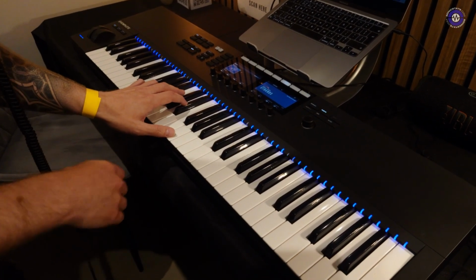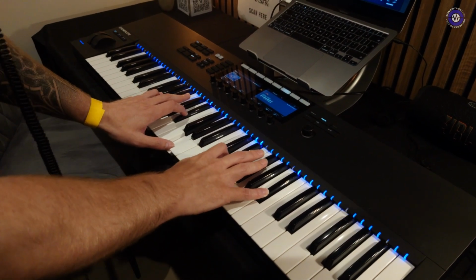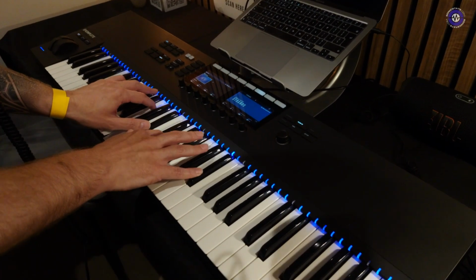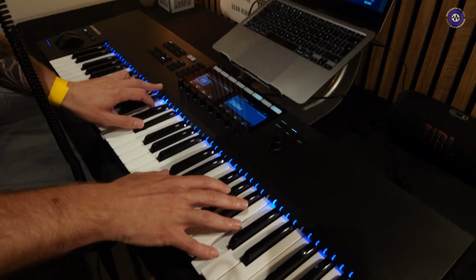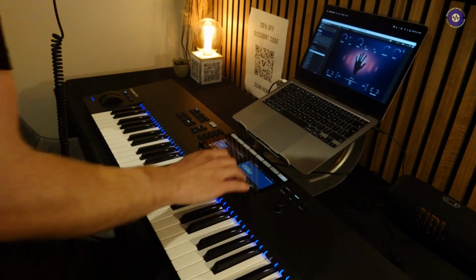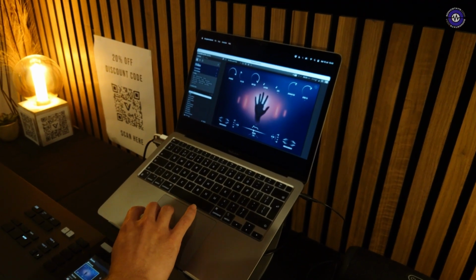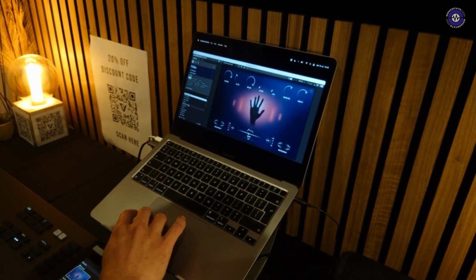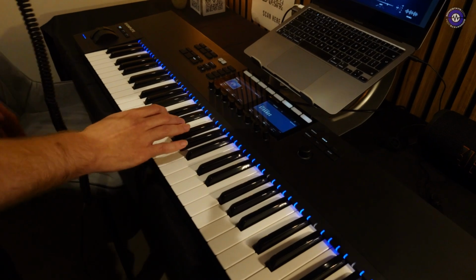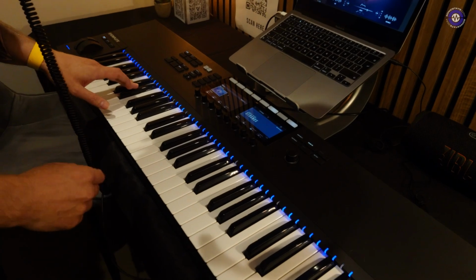Let's try this one here, which is making use of a kind of reversed convolution. But then we've also got quite a lot of bass and stuff like that. So if I go in here, go with bass, let's try something like this. Hopefully this won't be too loud for you. Oh, I played that polyphonically, that was silly.